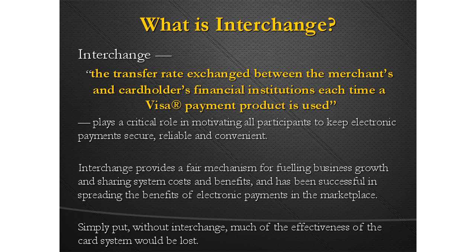So what is interchange? Guys, this is important for you to understand. It's the transfer rate exchanged between the merchants and cardholders' financial institutions each time a Visa payment product is used. So that flow of information, that electronic payment, that transfer between the acquirer and an issuer, the two financial institutions and Visa, that is what we call interchange. Okay, and there's a cost derived from that we'll talk about. And it plays a critical role in motivating all the participants to keep electronic payments secure, reliable, and convenient.